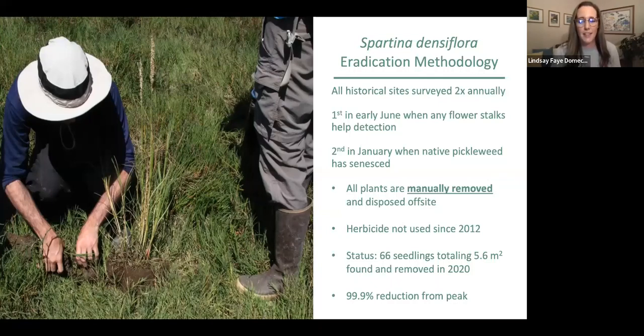And our status as of 2020 was we found 66 seedlings, which totaled 5.6 meters squared. And that represents, over the course of this project, a 99.9% reduction from the peak.